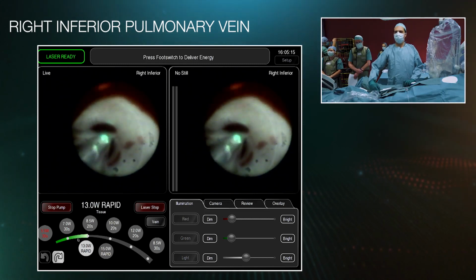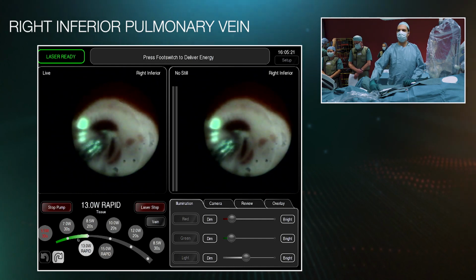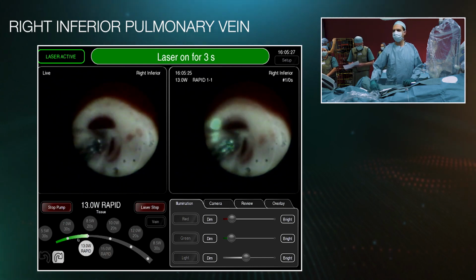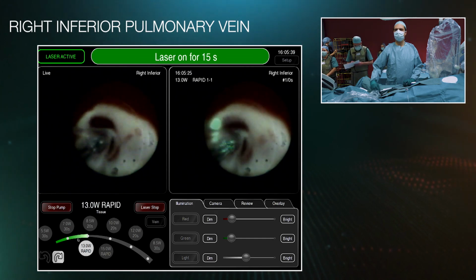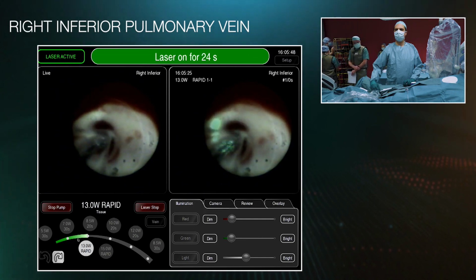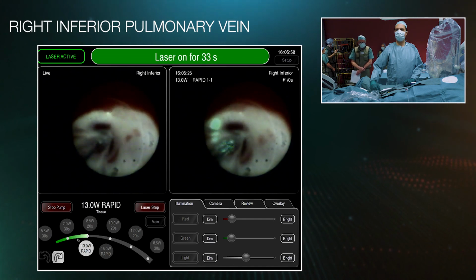Here we can do the same as in the other veins. We can go behind the blind spot. We'll start here, do clockwise ablation, and then finish with the portion behind the blind spot. Pushing a little bit on the laser to stay away from this blood superiorly. And there, I'm also pushing a little bit on the balloon to enhance the contact.